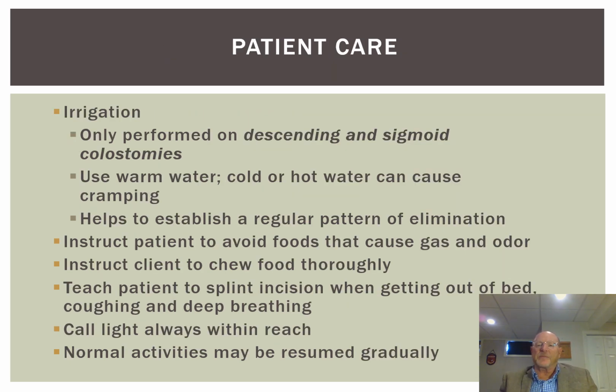Okay, irrigation is something that is done only on colostomies. It's to help promote evacuation of the stool from the colostomy. I think you saw a video on that. And just don't get that confused again with the one-way nipple valve that we saw on the continent ileostomy as a surgical procedure for ulcerative colitis. That was a one-way nipple valve. The patient self-catheterized themselves to remove the stool. That is not what irrigation is. And again, irrigation only takes place in the colon, not in ileostomy.